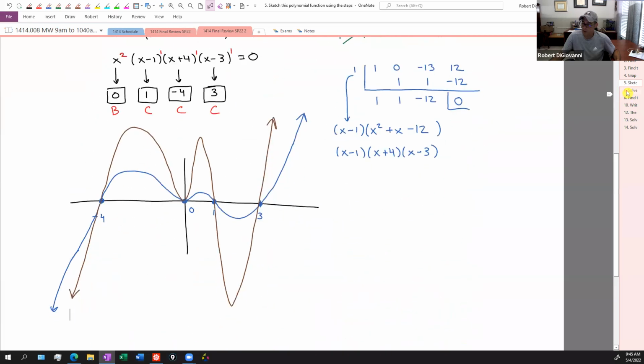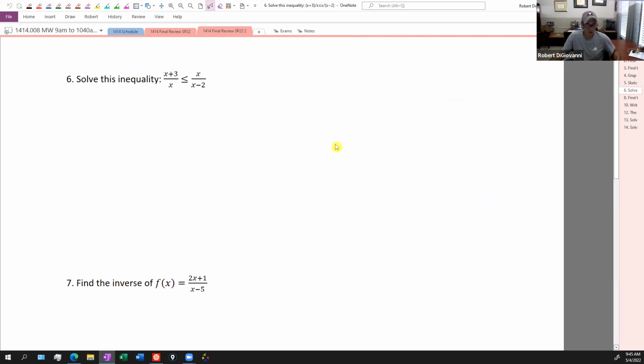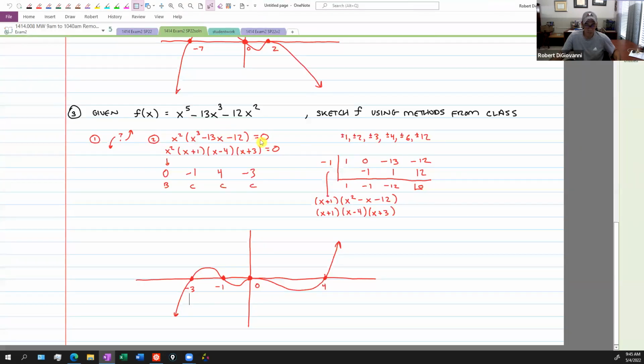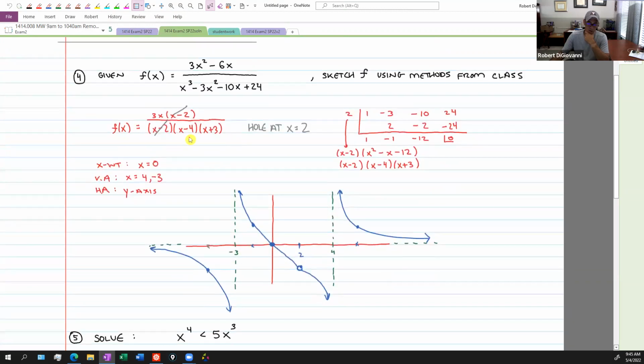That was a polynomial. I'm actually surprised that I don't have a rational function here for you to sketch. I'm surprised. It is on your exam too. There is a rational function here, right? This was a rational function that I asked you to graph. There's a whole other set of steps. Remember, this is a really long, tedious process.